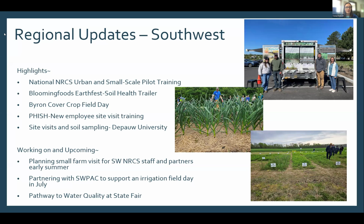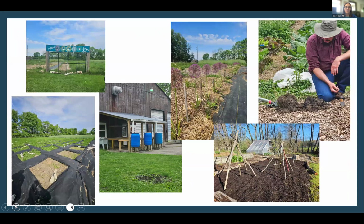And then Pathway to Water Quality, I'm working on some signage at the State Fair, but also a little plug to promote the state fair, to get that on your radars, be thinking about that and come see us at the fair.